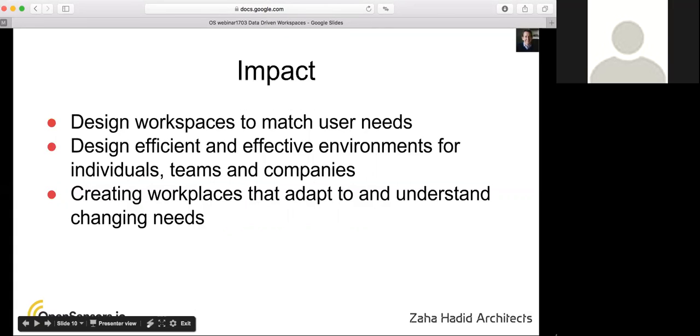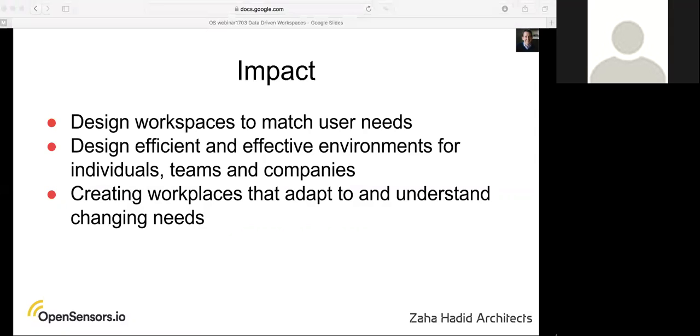Arjun. Yeah, so what we are really looking to do is to fundamentally use sensors to design workplaces that really match the user needs. It's not just the user at the individual level, it's also looking at how teams work and what's right for the organization in general. So it's really looking at those 3 scales: individuals, teams, and companies.